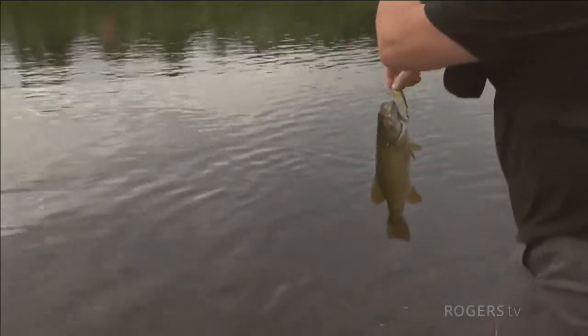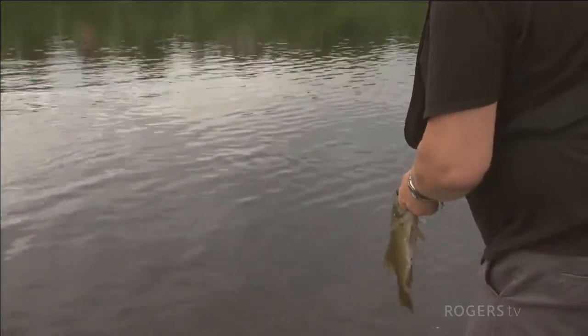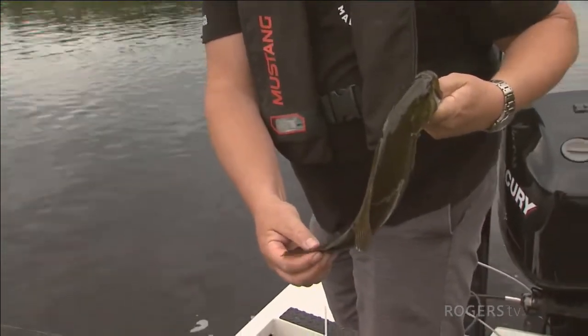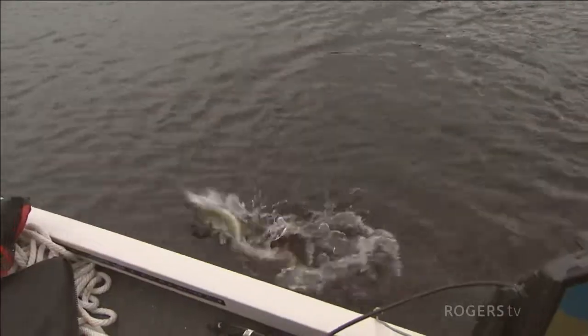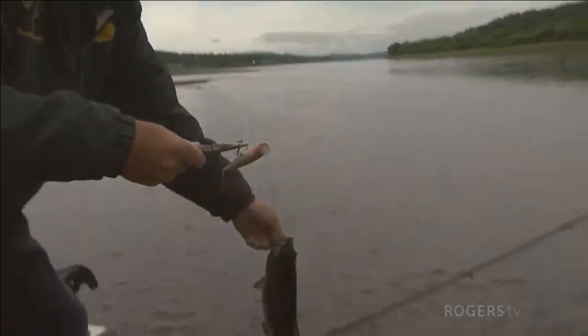Now that felt heavier than what he was. Yeah. Oh, yeah, they use the current. Those are my fingers. Leverage. There. Little guy. Something was at him. Yeah. Little sore chunk on his tail. Crazy smallmouth, eh? Cute, yeah. Hey, nice healthy fish. River fish, fight like crazy.